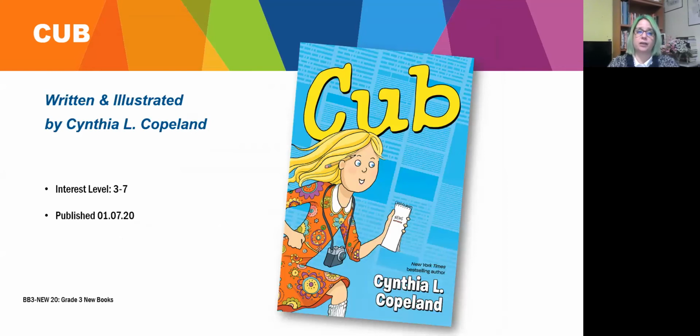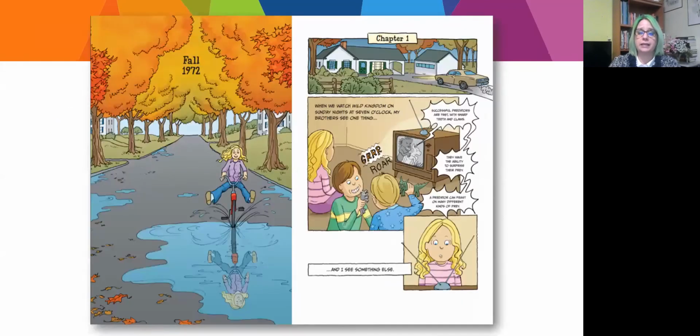Cub is a graphic novel for middle grade. This is historical fiction set in the early 1970s against the background of the Watergate scandal. Cindy is 12 years old and she is just starting 7th grade. Again, she's dealing with some pretty relatable issues, changing friendships, some bullying at school, as well as questions about herself. What does she want to do? Where does she want to go with her life?